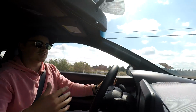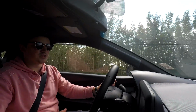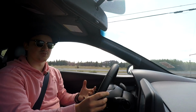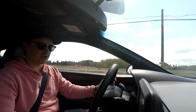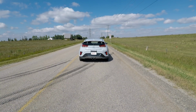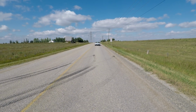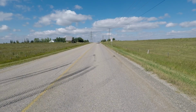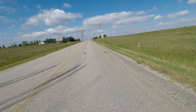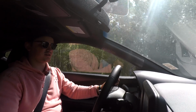Now let's talk about how this car feels and drives. I'm going into a bit of a twistier section, and we're going to put it into sport mode. Now that we're in sport mode and on these twisty roads, I can tell you one thing. This car is so much fun to drive. It just darts around. When you put it in sport mode, the steering gets artificially stiffer, which makes these corners way more fun to go around. And with this manual transmission, it doesn't get any better than that.